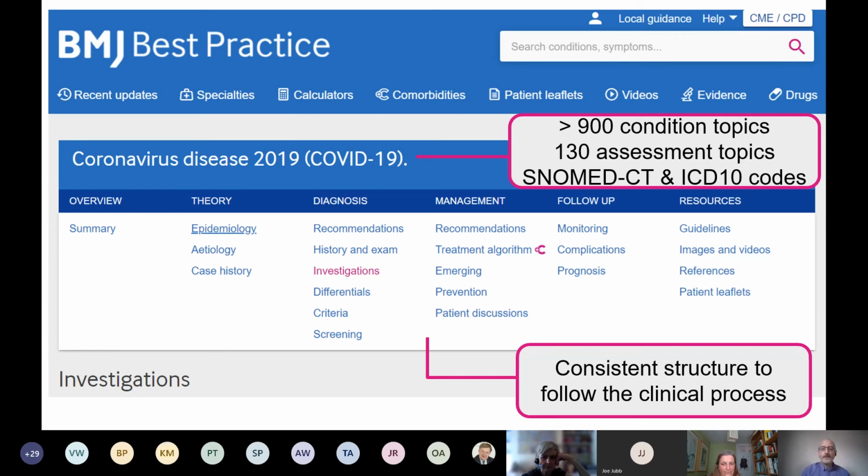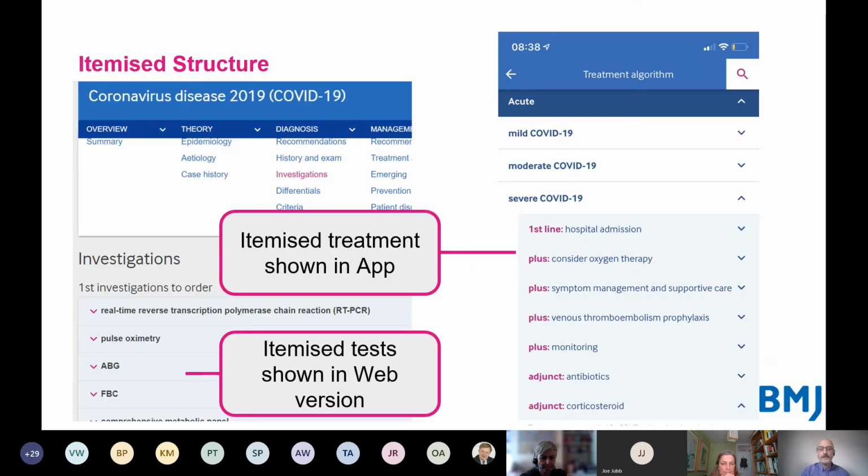We cover about 900 clinical condition topics, and some of those actually group several different conditions together, and about 130 assessment topics, which take you through the management of common signs and symptoms and abnormal test results. And at the high level, those are linked to SNOMED-CT and ICD-10 codes, and I'll talk a bit about the impact that has on integration and how that supports integration in a bit.